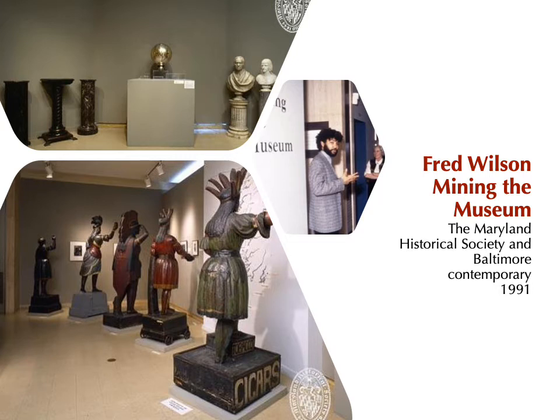Working with objects in the collection of the Maryland Historical Society, text, spotlights, recorded texts, and objects traditionally consigned to storage were used by Wilson to draw attention to the local histories of Blacks and Native Americans, effectively unmaking the familiar museum narrative as a narrow ideological project.